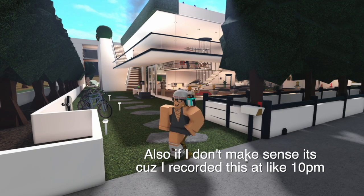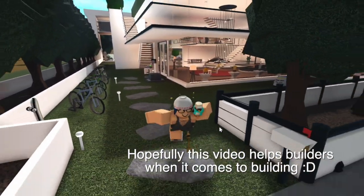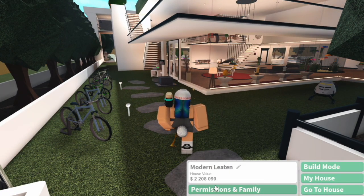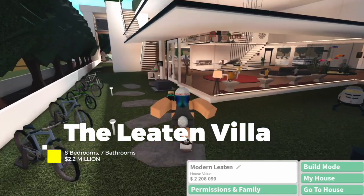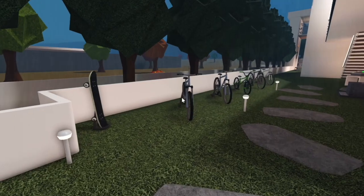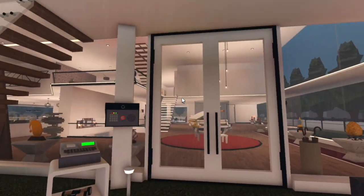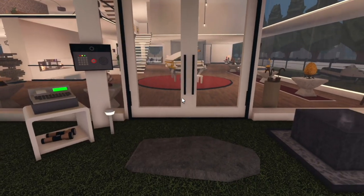I don't usually do voiceovers, but I thought this would be quite important. I wanted to highlight some key details of my house. This house is worth $2 million, $2.2 million, and I called it the Modern Leaten. In my front yard, I've got a bunch of bicycles, and here's how you enter. There's a staircase going up to the balcony, but we'll get to that in a bit.